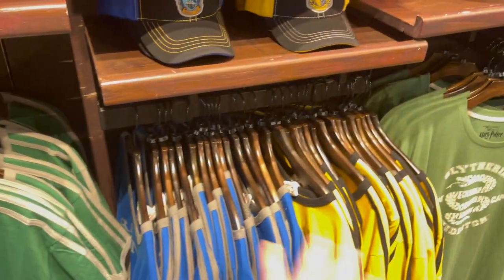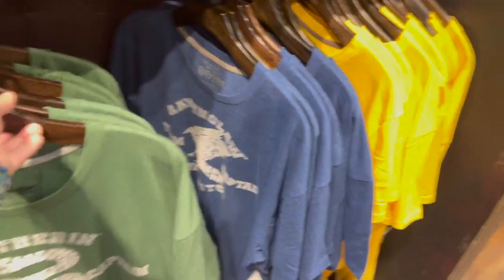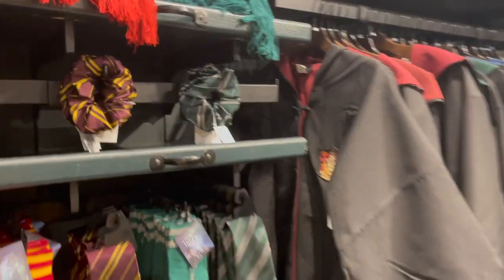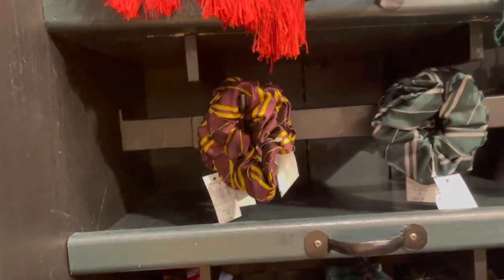They have the Quidditch shirts. They have all 4 teams. They have all 4 houses. Oh, this is a Quidditch shirt too. These ones are plain on the back. And they are $34.95 each. Oh, they didn't have these when I worked there, or they literally always would have had these in my hair.